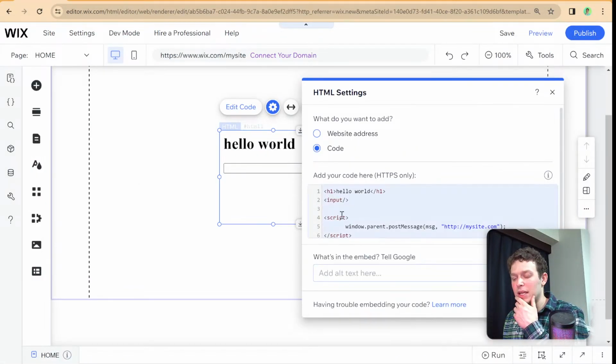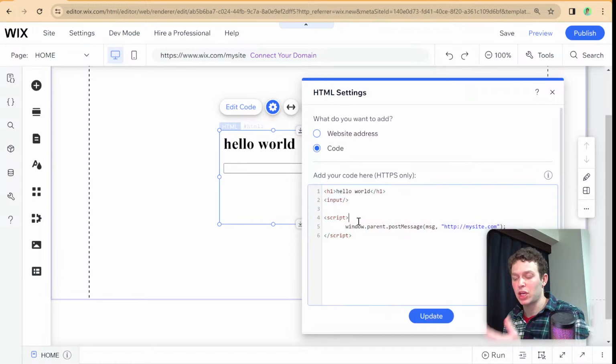Yeah, it is basically to set up some logic here using JavaScript that takes the value of the input and then passes it using this to the Wix website and then handling it with Velo to add it to the collection. That's my answer to my understanding of your question, which I'm not sure I 100% understood, but if not, let me know. Okay, so let's go to the next question.